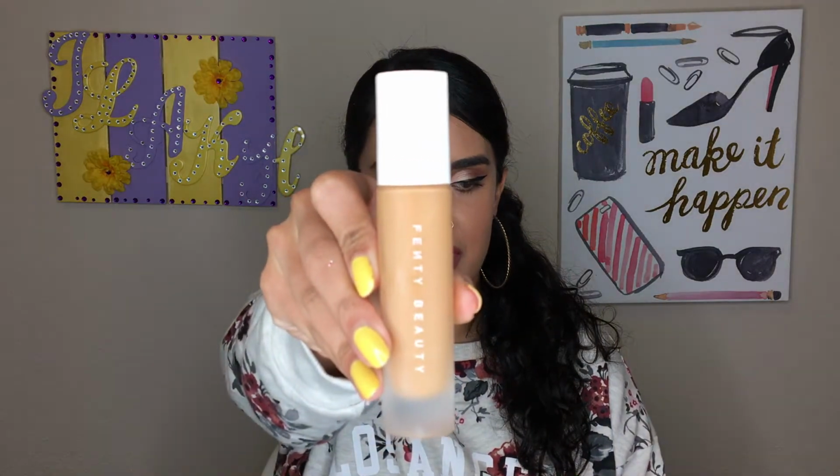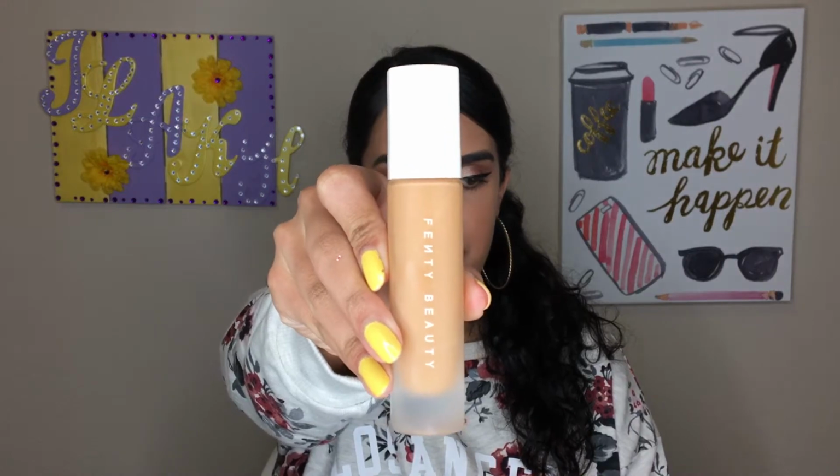And then the next thing I have is another foundation, and this is the Fenty Beauty foundation. No surprise. I did a video on this a couple of videos ago, and I really like this foundation. I did start wearing this in the middle of September after it launched, but I do really like this. It's a soft matte finish, but I like the way it makes my skin look.